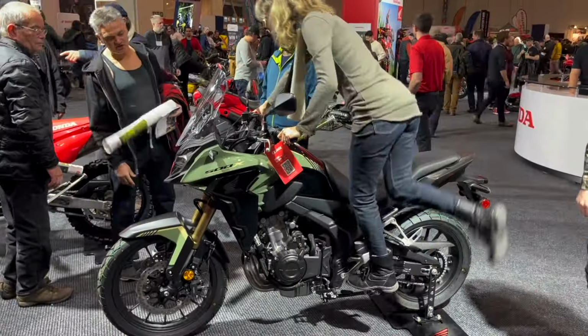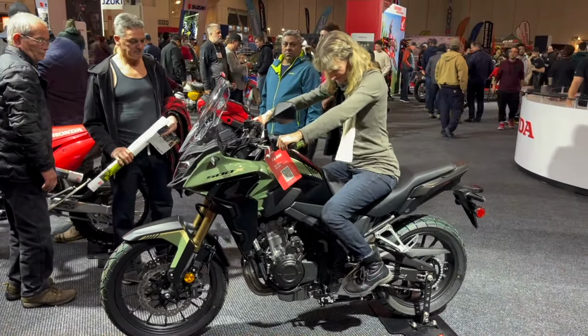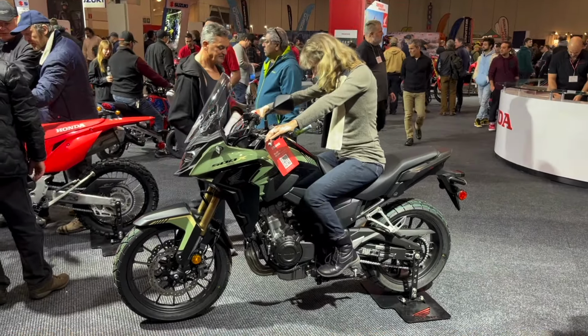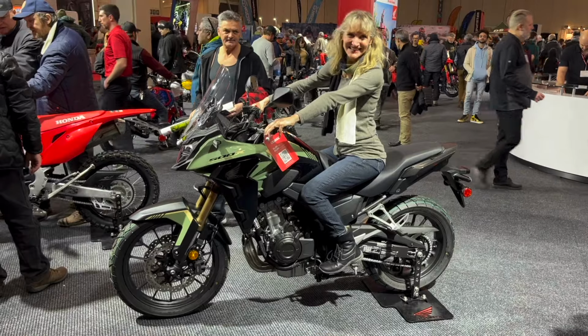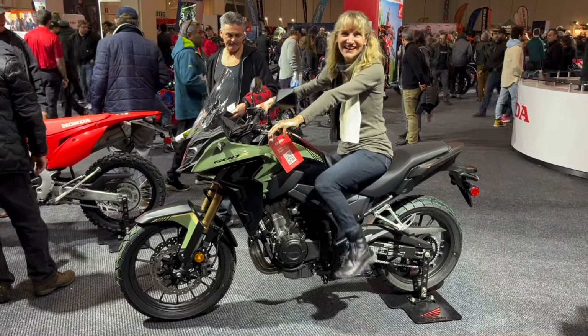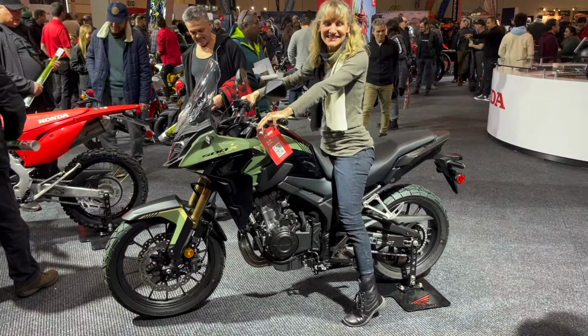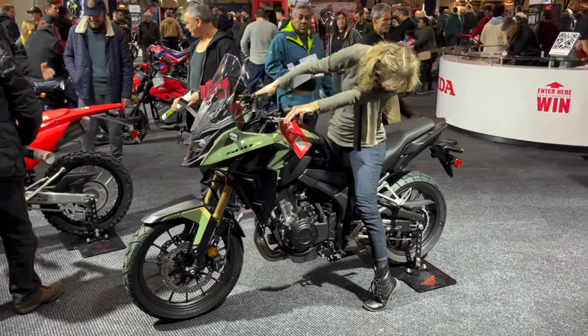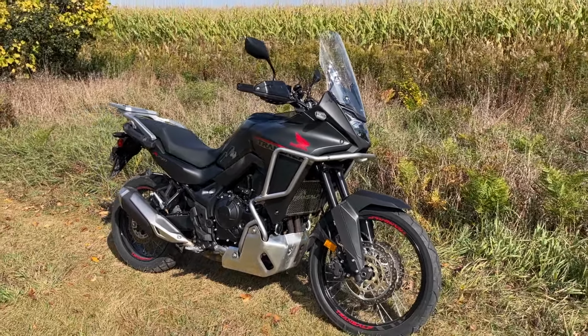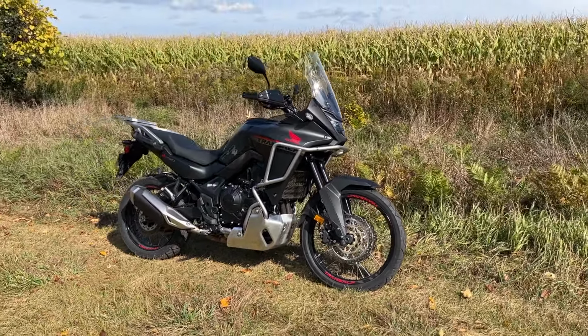And the most touring worthy of all the smaller crop of adventure bikes has always been the Honda CB500X, a 471cc, 180-degree parallel twin, 47 horsepower Euro A2 friendly small bike with big bike attitude. A nice looking bike too. In fact, the newish Honda Transalp 750 is largely styled after the CB500X.